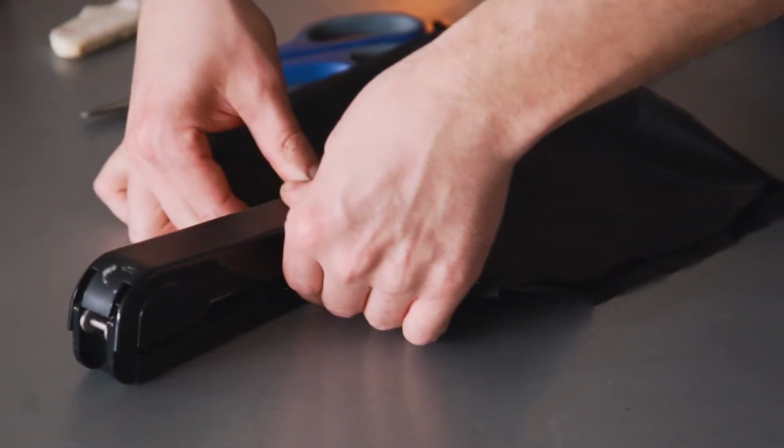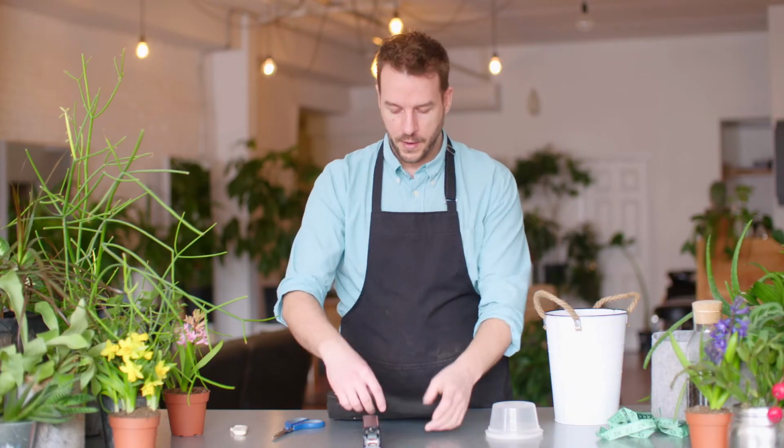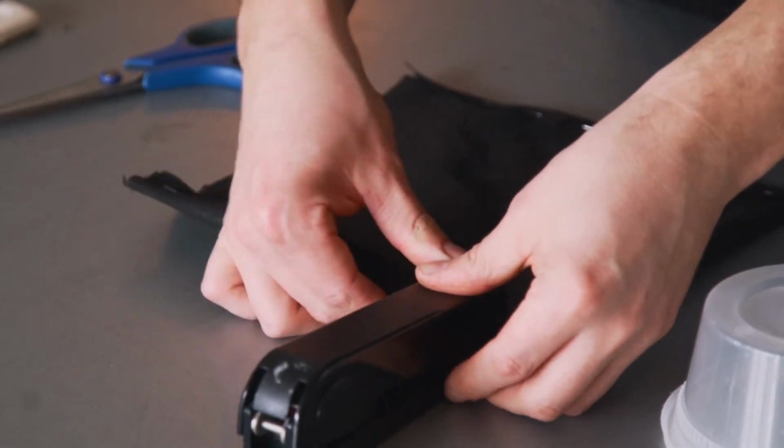Very simple. If you have a sewing machine, make sure you don't use cotton thread. It needs to be a polyester thread. The cotton will surprise you halfway through the growing season when it decides to decompose as the living soil breaks it down because it's natural material, and your garden pot falls apart on you. We've got our seams. Now we're going to just do the other one quickly.